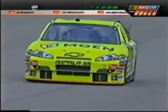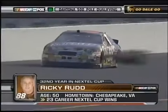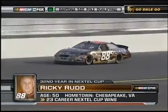So the Menard Chevy, actually, it moves to the bubble. It doesn't go home right yet, I'm mistaken. It knocks the Vickers car out of the bubble. And I think we got the Chevrolet where it'll drive well, and that's what we worked real hard on, and hopefully it'll pay off.